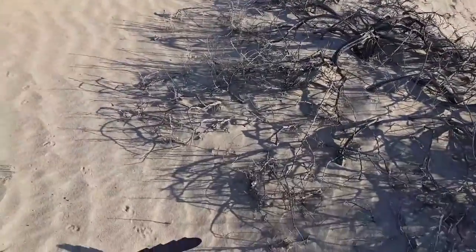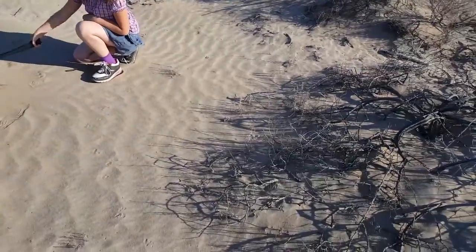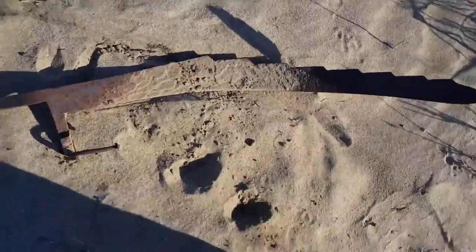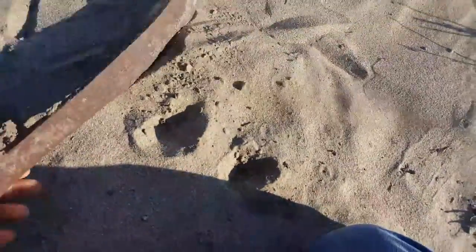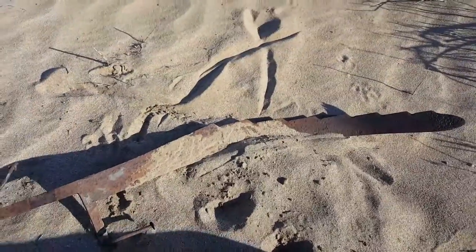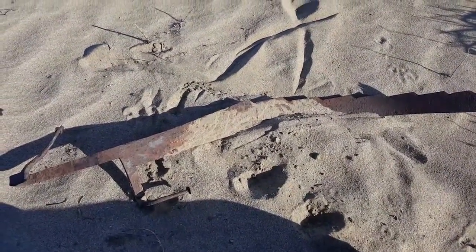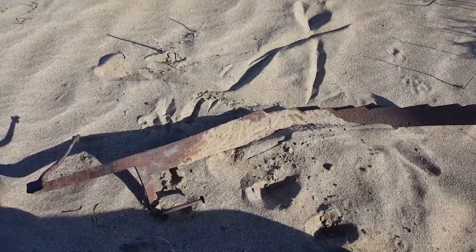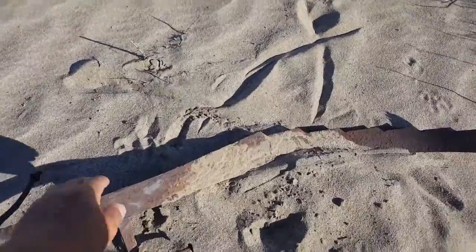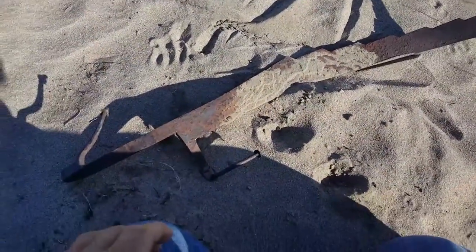Here it is. I'm with my daughter today, and we're out hunting for old artifacts, and we just found something. This is cool. I've been out here in this area before, and I've seen this before. I wasn't sure what it was. I didn't take it, but I recently figured out what it was. This is an old hay knife, and that's pretty cool.